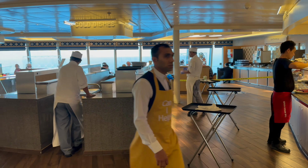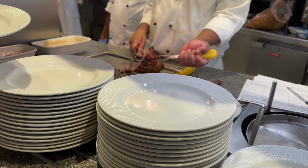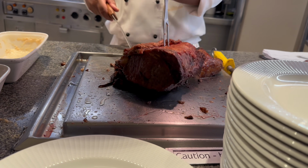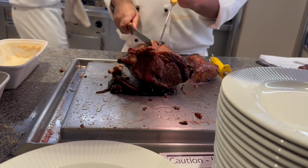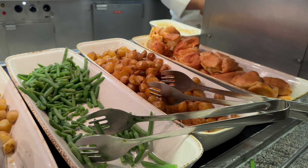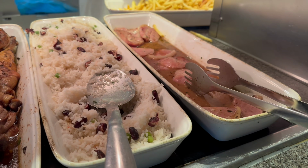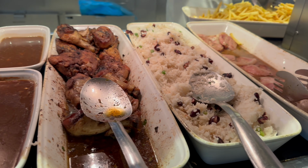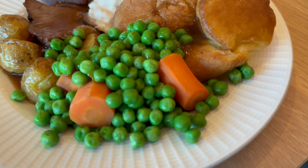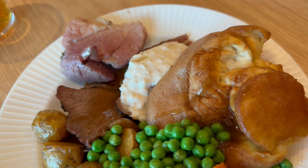I really did want to try the hot food, so I popped back here for some dinner. The meat for the roast was going to be beef and it did look really tasty. And this is where you can get your Yorkshire puddings, your roast potatoes and all of your veggies. And there are also some curries available too. And I'll be honest, I thought that the roast dinner was actually pretty good, but I'm not sure I'd wait in a long line to have it.